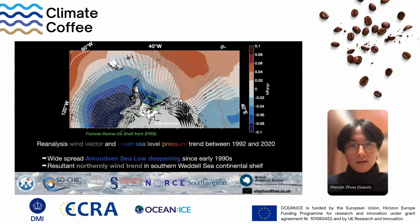So we take a look at the reanalysis atmosphere field. The arrow that I'm showing here is again the same wind trend vector that's been derived from the wintertime from 1992 to 2020, and this offshore wind is pretty strong over the eastern continental shelf again. And if we look at the linear trend of the sea level pressure, we found that the inshore trend of the surface wind is actually a result of a very strong deepening signal of the Amundsen Sea area, sandwiched by the filling signal to the east of the Weddell Sea.